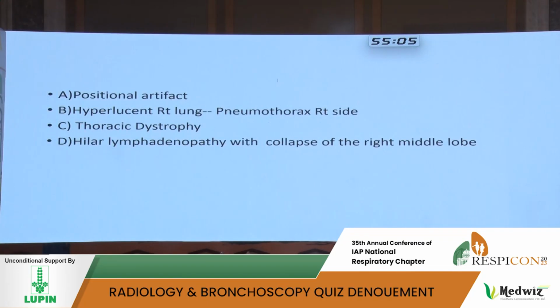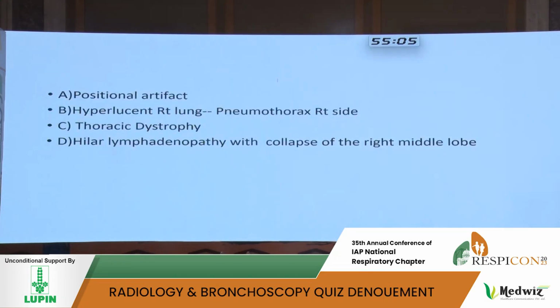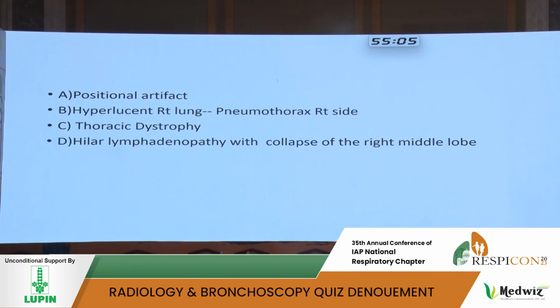Is it a positional artifact? Is it a hyperlucent right lung? Is it a thoracic dystrophy? Or is it a hilar lymphadenopathy or collapse of the right middle lobe? Now, the hyperlucent right lung is unlikely because there are bronchovascular markings very clearly visible. Thoracic dystrophy, the rib cage is perfectly normal. Hilar lymphadenopathy is not very clearly seen, and definitely the child is grossly rotated. If you see, you can appreciate the spine and the medial end of the clavicle. So basically, this is a positional artifact.